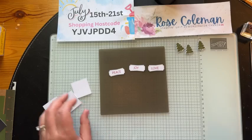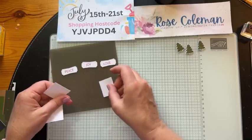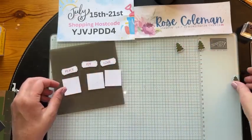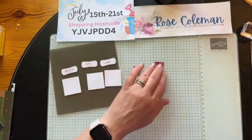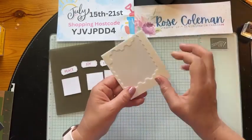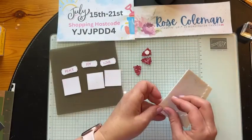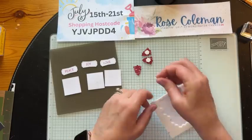So for our card base, let's just move these things off to the side. Actually, before I do, let's put the trees on here with dimensionals. So the trees are all going to go on here with dimensionals. Let's grab my dimensionals, and I think maybe a big one would work. Let's test that out. If not, I've got little ones nearby. Oh yeah, look at that. One single dimensional behind each tree will work just fine.